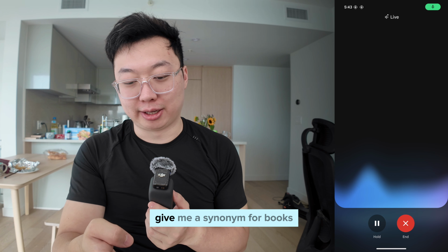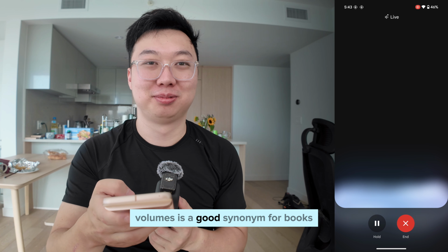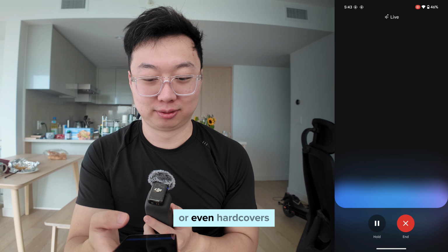Hey Gemini, give me a synonym for books. Volumes is a good synonym for books. Okay, give me a list of synonyms. Some other good options are volumes, novels, paperbacks, or even hardcovers.